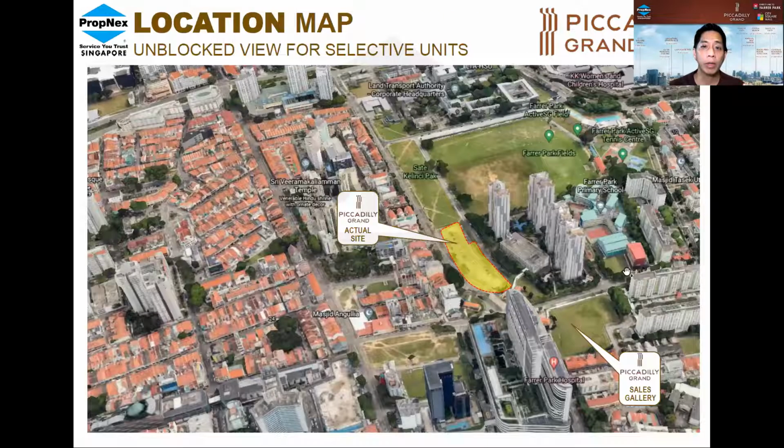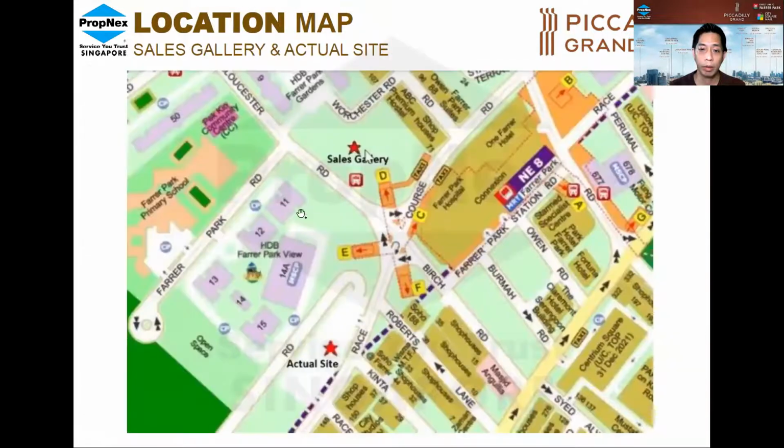So this is the picture of the actual site. You can see that where Piccadilly Grand is located, most of the units have a very nice vantage viewpoint because you see all these red color shaped developments. These are all low-rise developments, 6 stories high predominantly, and in a conserved status, so unlikely to be redeveloped to high-rise in time to come. The sales gallery is just diagonally across from the actual site. This is exit D, and the actual site will be exit E. You can see over here the street directory roadmap.